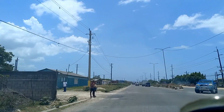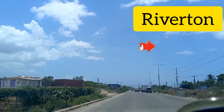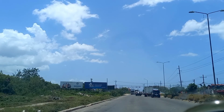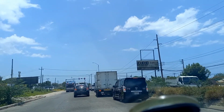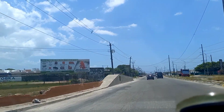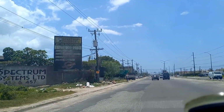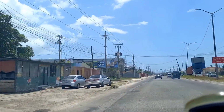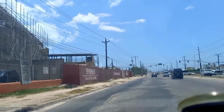Anyway, to our right is Riverton. It's a community because people live there, and part of it is also used for the dump site. So that's Riverton for you. If you've heard about it and never seen it before, I hope that gives you an idea of what it is. As you may have seen from the footage, there's still some road work going on here. A lot of improvement has taken place since the last time. I think the last time I was here, a few months ago, you were literally crawling. You couldn't be driving past, not even at 30.